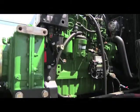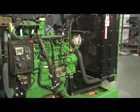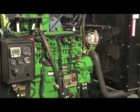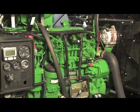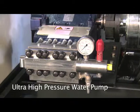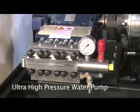The engine is a 9-liter, 375 horsepower John Deere, which is operated at 65% of its total power capability. This means long life, greater fuel economy, and a very quiet machine. This pump has a built-in gear reduction system with a full pressure oiling system.